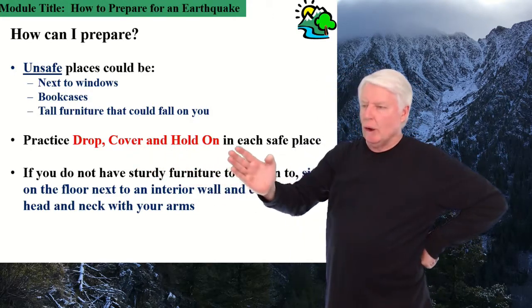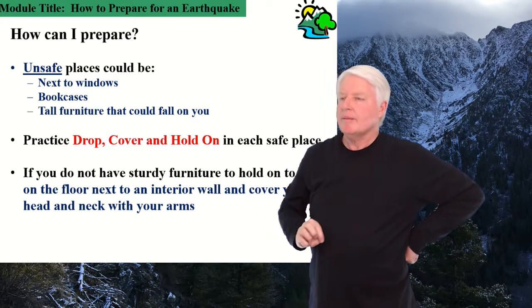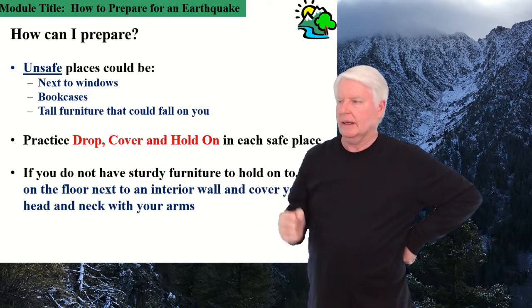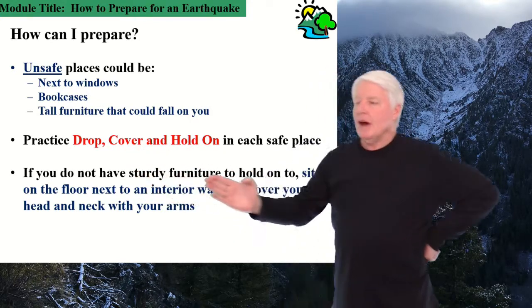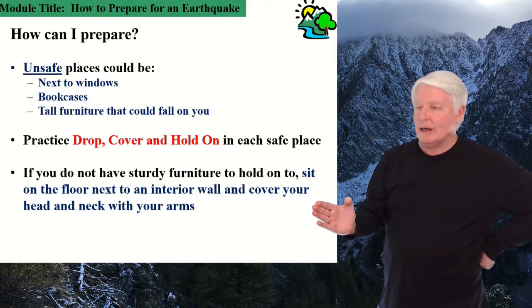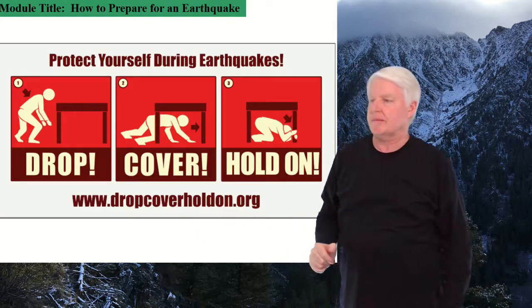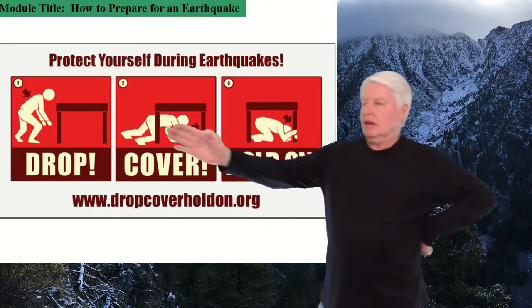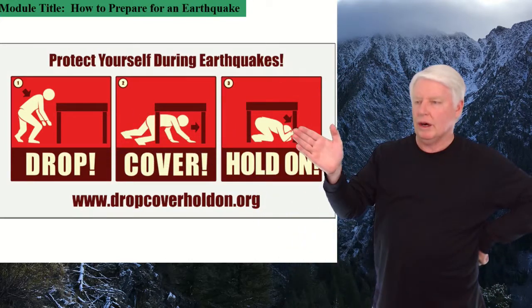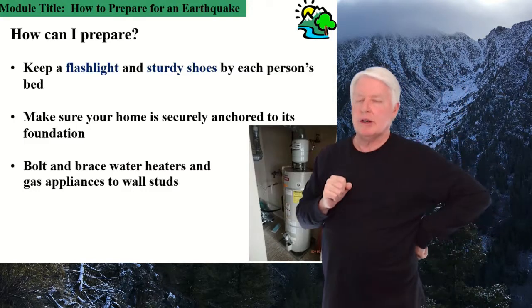Practice drop, cover, and hold on in each safe place. You know, in fire, it says stop, drop, and roll. In an earthquake, it's drop, cover, and hold on. If you do not have sturdy furniture to hold on to, sit on the floor next to the interior wall and cover your head and neck with your arms for protection. There you go. Drop to the ground, cover, and hold on, because it could be a rough ride for a little bit, especially in those tougher earthquakes.